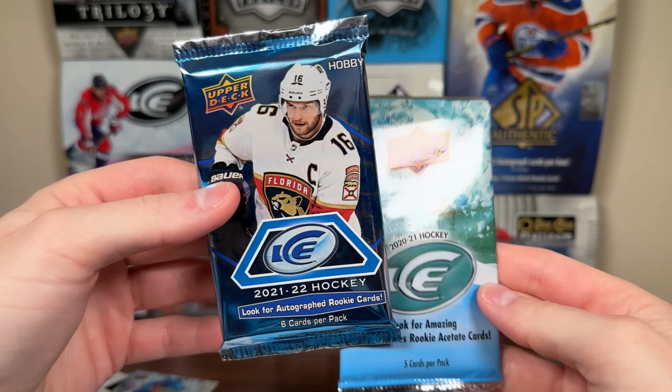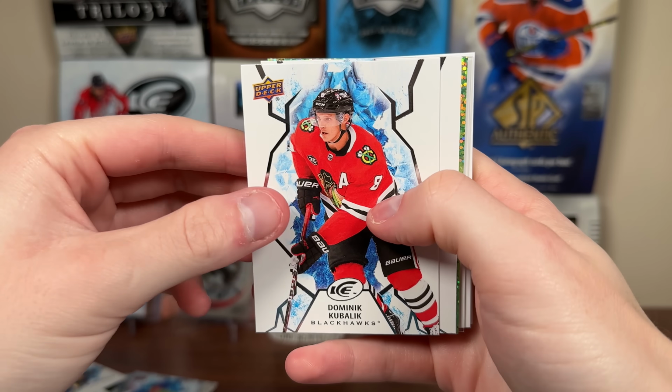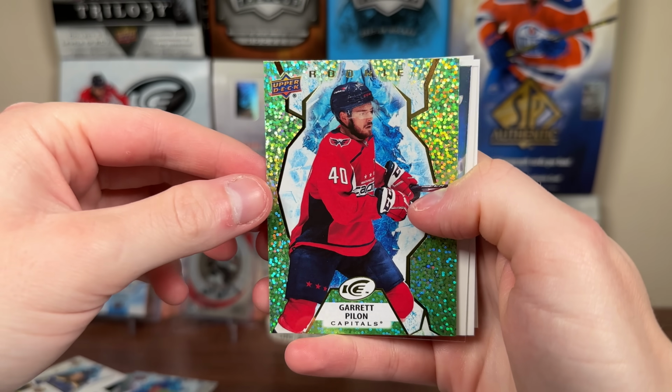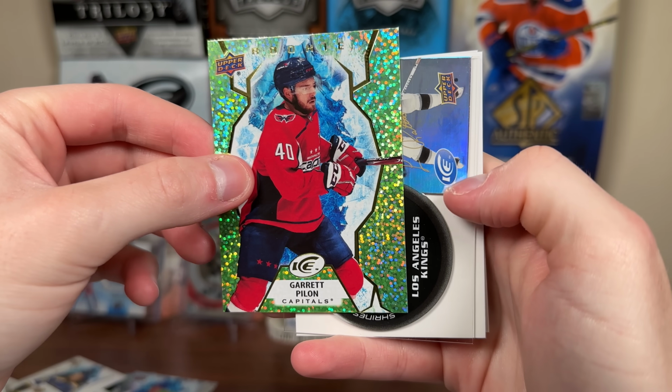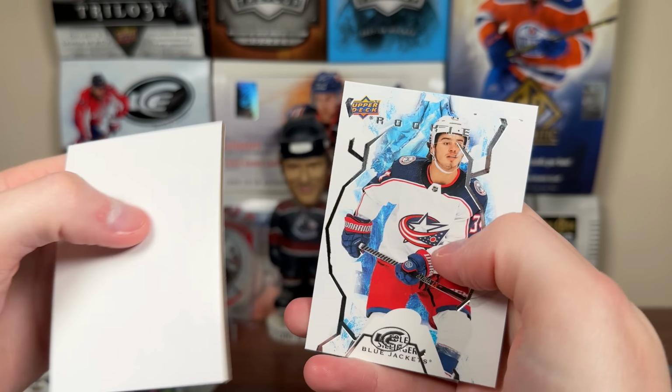So there's that. And the last pack before the bonus pack is a pretty thick pack. We're definitely not getting exquisite in here. Getting a filler yet. But we got Kubalik, Vanacek, Garrett Pilon, green rookie. Can't get enough of this guy. And one of these again. These are 144 packs. Luke Robitaille, Shrines. So there's that. And messed up Cole Sillinger.